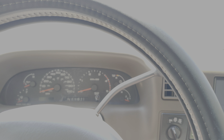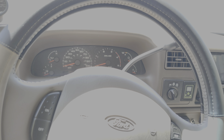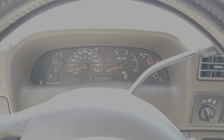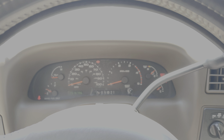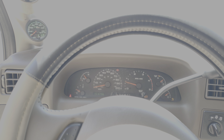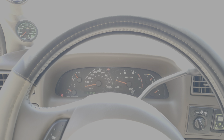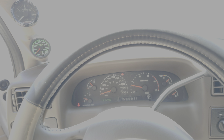Let's go ahead and start this thing. And we're going to start it up with the door open so you can hear it nice. And so here we go. I'm going to let all the beeps fade away before I start it so that way you can hear it. You'll see here all the gauges turn on. Our glow plugs are off. They've cycled. Let's start it. Here it's got a nice healthy idle.